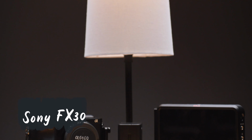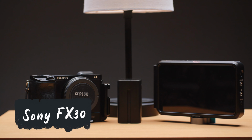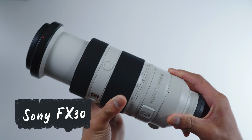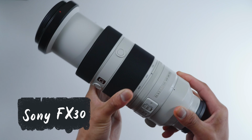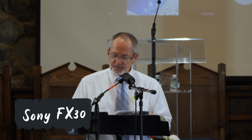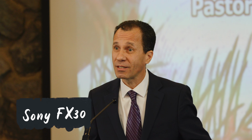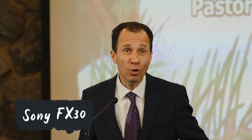When it comes to general use, I enjoy using the Sony FX30 in a studio setting, and I'm able to just burn in my LUTs and not have to worry about editing afterwards because my look is consistent throughout. When I use this at church or on other video work, this is my workhorse, as I can easily throw this on a gimbal, leave it on sticks, or even build it up with a rig if I need to.